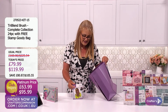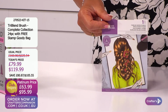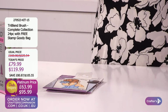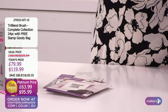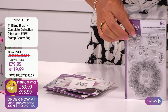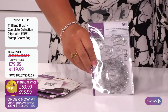And everything in here has been selected with the tri-blend brush pens in mind. So from our Natural Beauty, you've got your Tumbling Waves and Flowers stamp. You've then also got your Effortless Chic. So you've got your pens, and then you're going to be able to do all this gorgeous colouring with that. You have got your Dream More, Work Harder stamp, and your Good Things Take Time. You've got this gorgeous Season's Greetings, which is a beautiful stamp wreath. Let me just turn you around. Isn't that absolutely gorgeous? You can see it coloured in there, but that shows you how big it is.